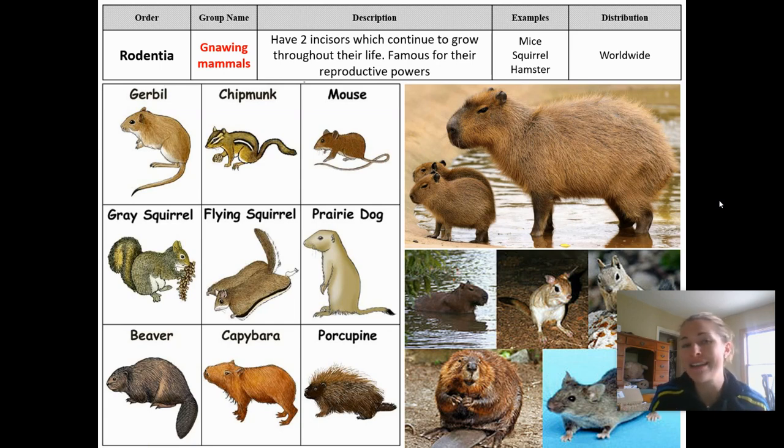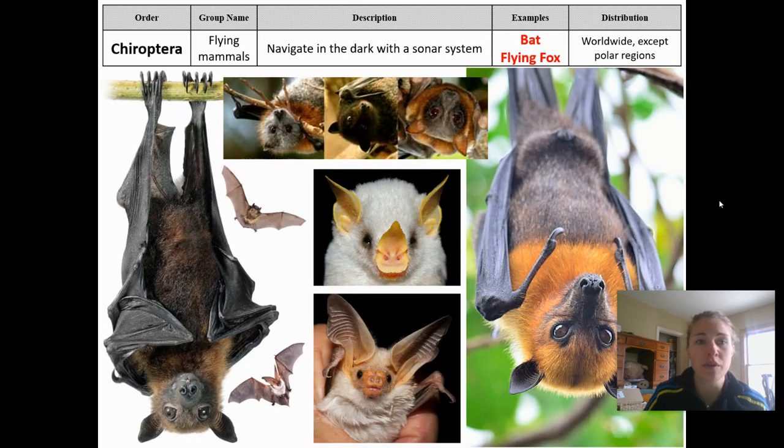Even though a rabbit is not a rodent, they also have that. I believe if you have chinchillas, you have to do that too. Lots of those different animals. The big one above me is a capybara. That is the largest known rodent, which is pretty cool.